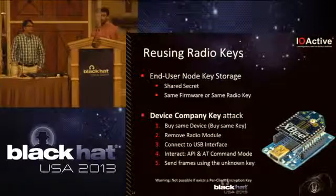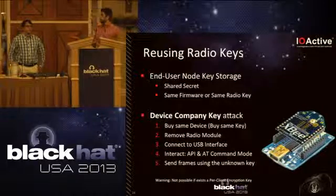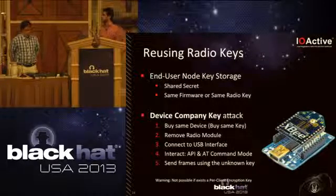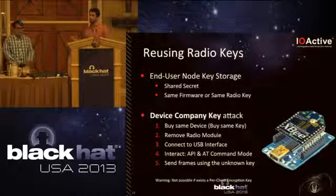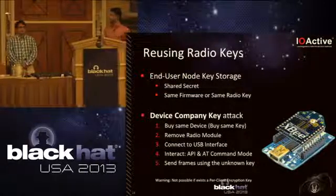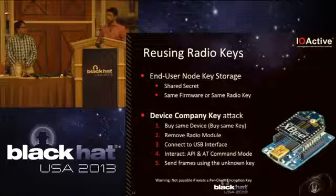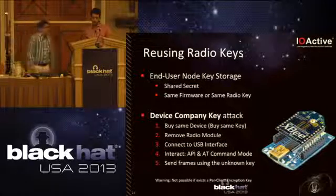And the main problem is that an attacker can buy the same device, which means getting the same key, remove the radio module from it, and he doesn't even need to know the secret, because the secret will be stored there. It's not necessary to read it. You can interact with the radio module through an API, and then you can send frames into the air using the encrypted message.